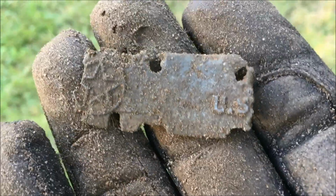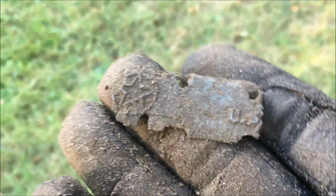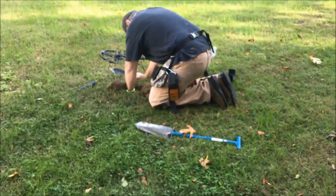And then there's this cool star shape on it too. So I don't know, it was a piece of something. I think it would have been really cool if I had the whole piece of it, whatever it is. But that's all I got. So, oh well. Hopefully Kyle got something good over there.